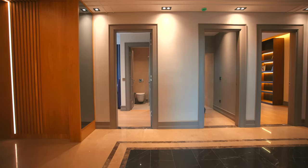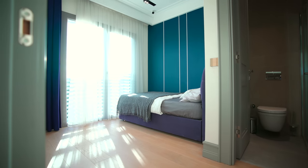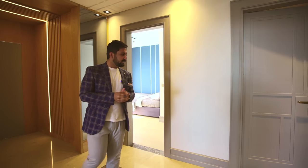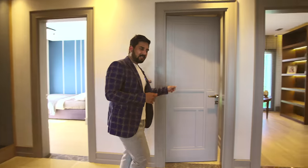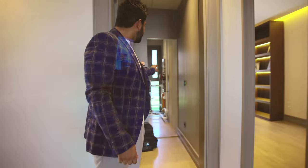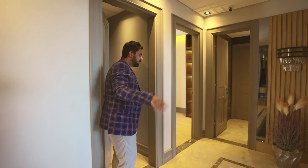On my left hand side, we have this small room with a private bathroom. It can be used for your guests, or it can be used for your servants. Then we have a secret room, that is a technical room where you can manage all the CCTVs, all the power system, and things like the pool and everything.